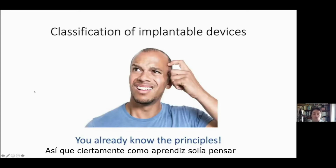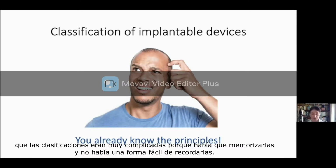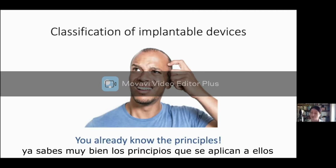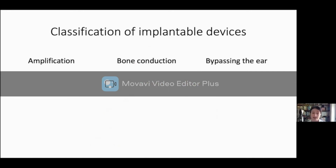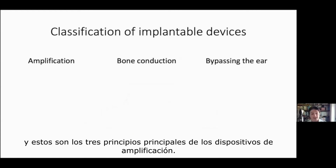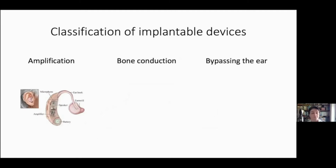So certainly as a trainee, I used to think classifications were devilishly complicated because you had to memorise them. There was no easy way to remember them. But actually, in terms of implantable hearing devices, you already very much know the principles that apply to them. And these are 3 main principles: amplification devices, bone conduction devices, and devices which bypass the ear altogether.